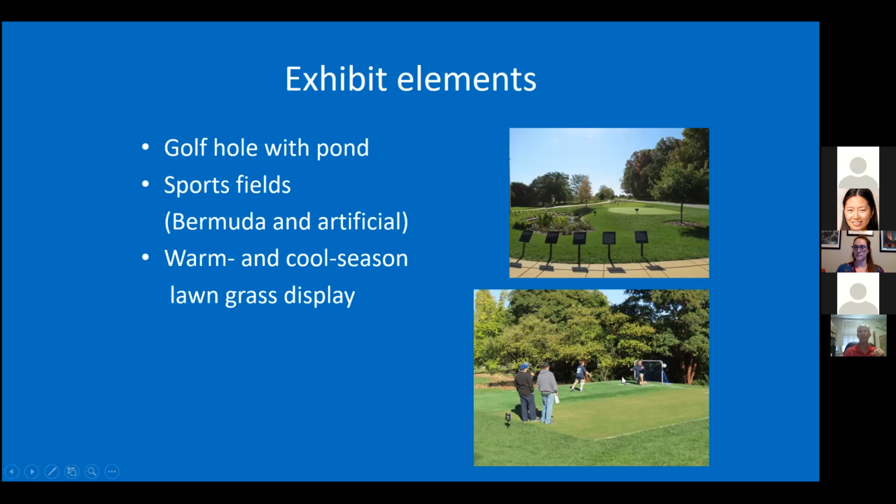One of our most popular displays, or probably the most popular display, because so many kids play sports, was this comparison between plastic and Bermuda grass. A lot of people don't get the opportunity to compare them side by side. And when I was out there talking to people, I would encourage them, especially on hot days, to examine how much cooler it was on the turfgrass than it was on the plastic. We put a couple goals out there. Sometimes the kids went out and kicked the soccer ball around.